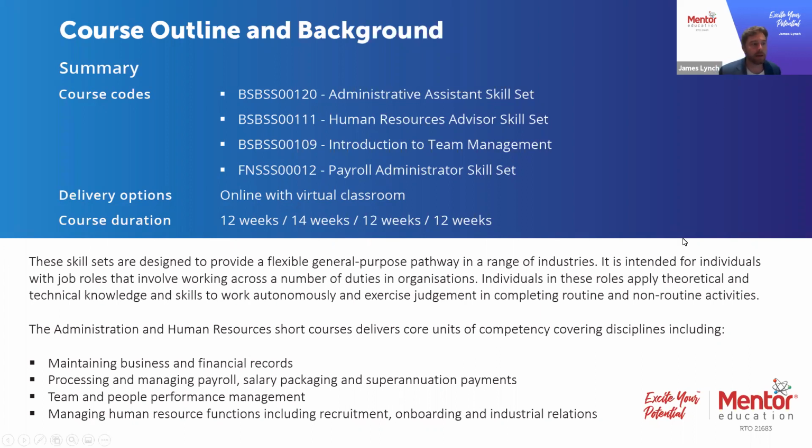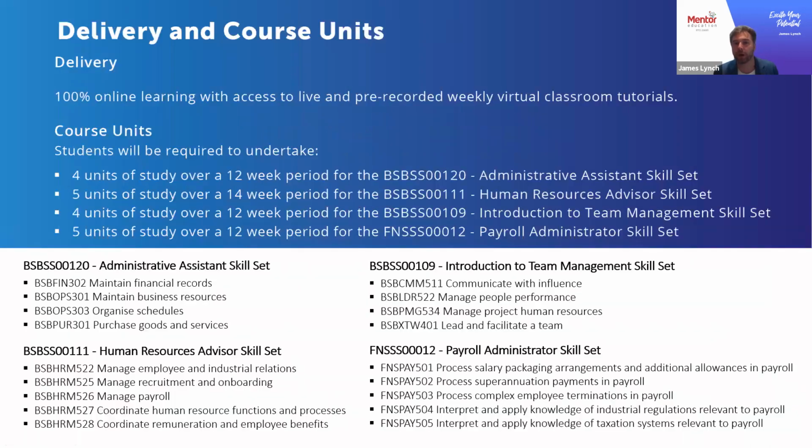Now, each of these skill sets is made up of a number of different units. So let's have a look at those and explore some detail as to what's included in each of the short courses, and some of the reasoning behind the inclusion of those units. So often we might be thinking about entering the workforce, or we might be thinking about developing and expanding our skill and our knowledge in a particular area.